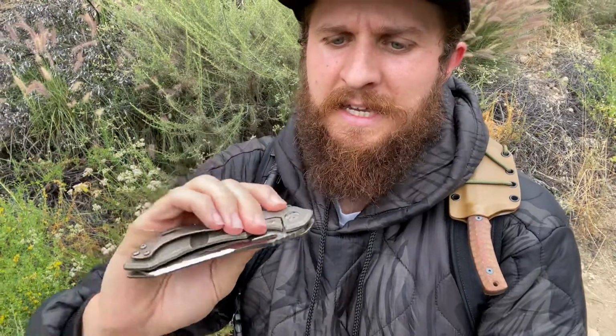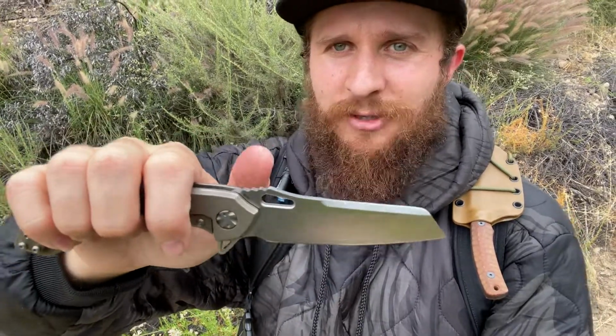One thing I love too is, I don't know if you'll be able to see this, but there's a track. Inside the frame, there's a track that the blade stop rides on, and it's actually milled out internally. And then the blade stop is mounted on the blade itself. So it rides through that track, and then it comes to its stopping point.